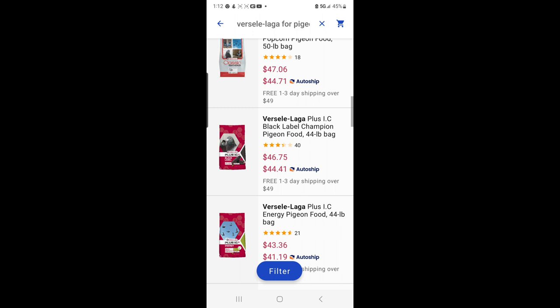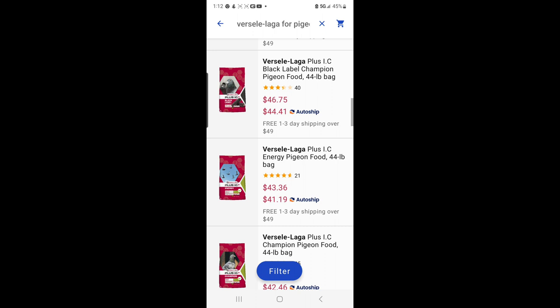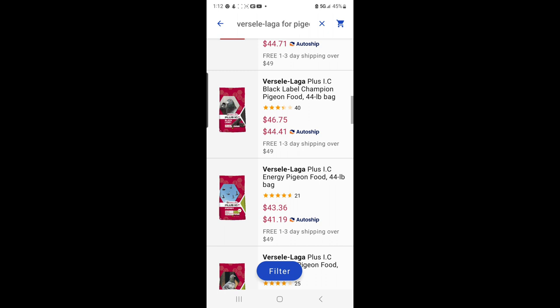Okay, the options that we have: the Versele-Laga Black Label Champion. As you can see, it's $46. And then I already have an energy mix from the store. And then the other one is the Champion. That is $2 cheaper. Let me check the Black Label.